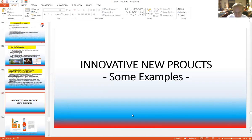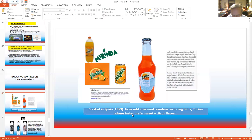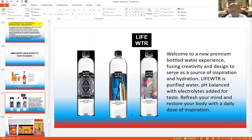All right, so here are just some quick examples of innovations that PepsiCo has made, and we'll just flip right through them. This is Mirinda. There's another product that is similar called Yetigan. I'm sorry, I said India. This product was made not in India. It was developed in Spain, and it was acquired by PepsiCo. But it's now very popular in India as well as Turkey. But Mirinda, God, I'm sorry, was developed in Spain. It's a Spanish product.